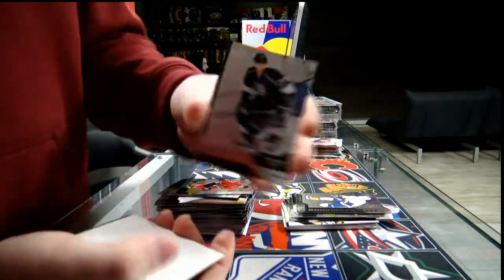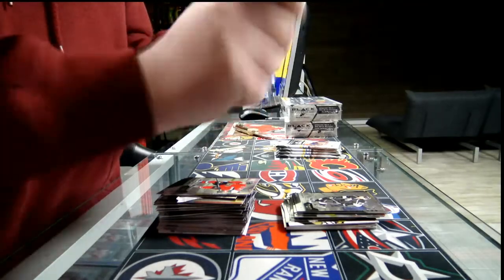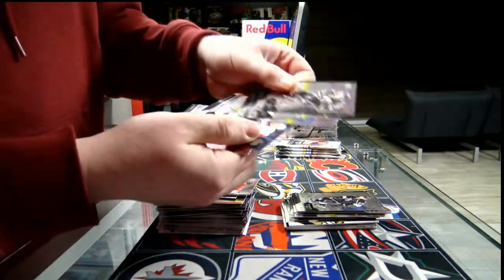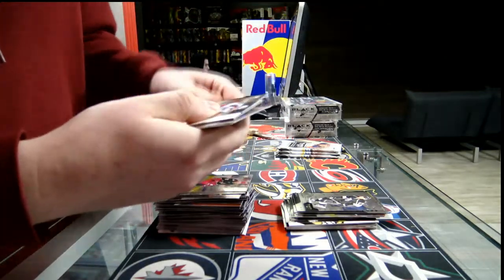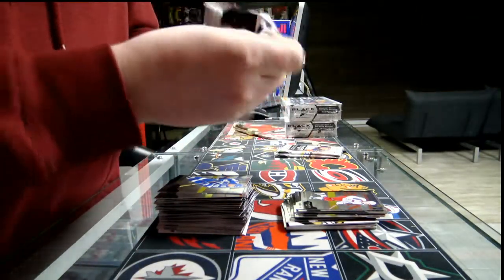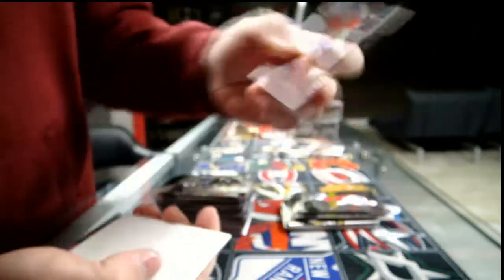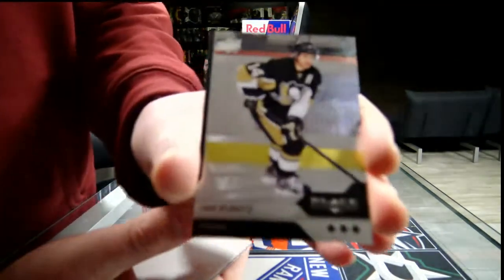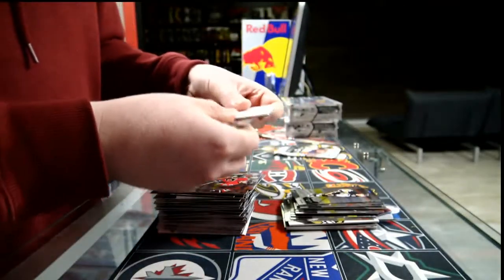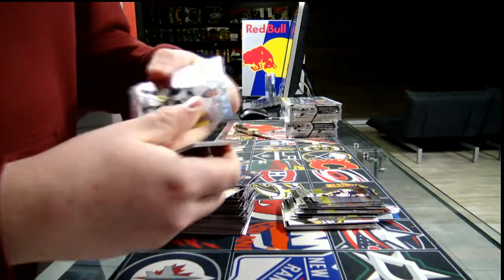Next pack, we got a double diamond for LA, Jeff Carter. Next decoy, we've got a single diamond pack. Quad diamond for the Chicago Blackhawks, Jonathan Toews. We've got a triple diamond rookie gem for Montreal, Nathan Beaulieu. Triple diamond for Pittsburgh, Chris Kunitz. And last pack of box number two, we've got a double diamond for LA, Jarret Stoll.